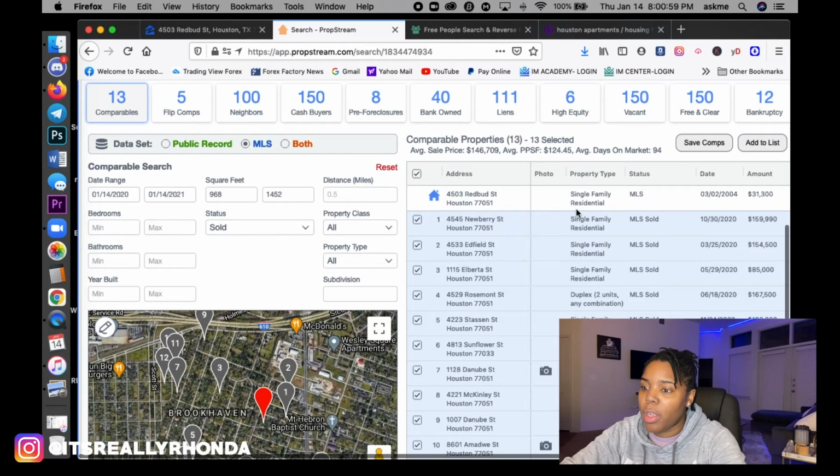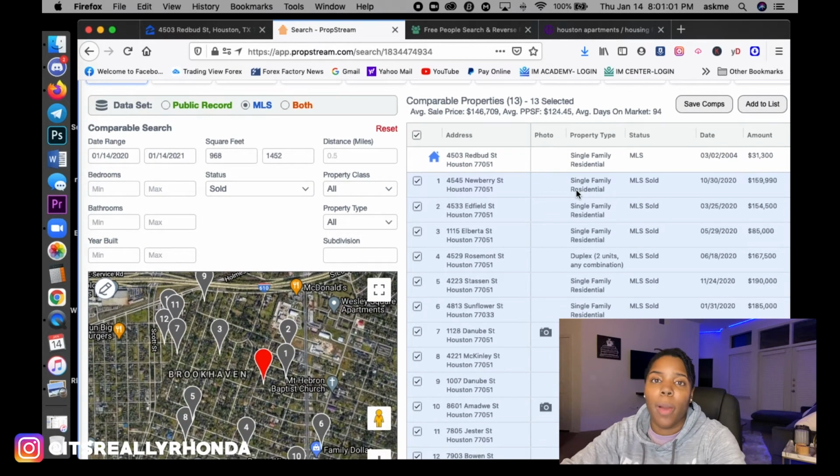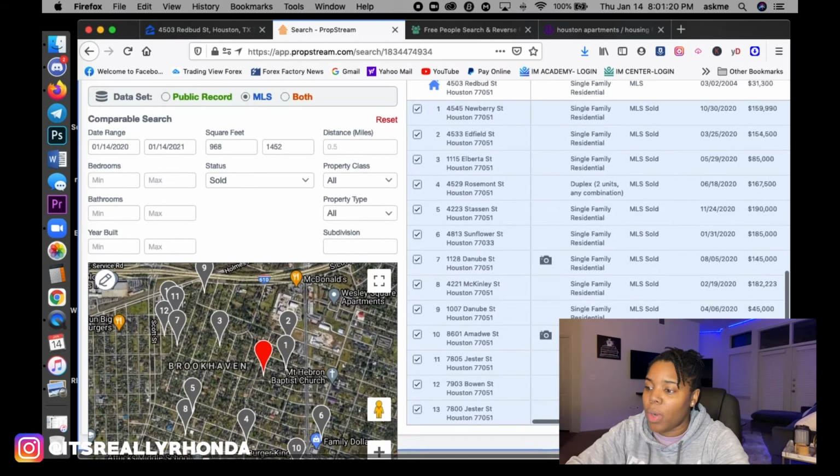So if we come in here, these are gonna give you comparables, meaning it's the most comparable property to your property, meaning lot size, bedroom, square footage. It's trying to compare it as much as it can in the area in a radius, all right? So this is our house right here. You have this one that sold for 159, 154, 85, 190, 45, right? You can see all these properties.